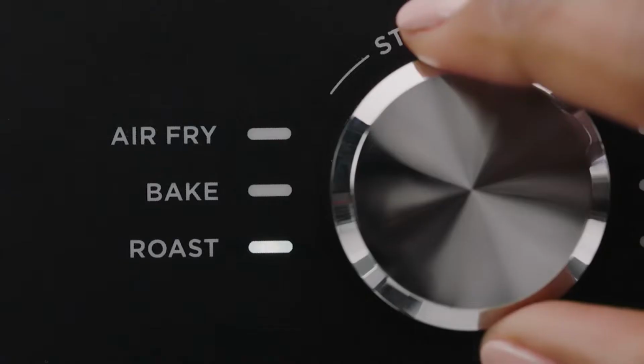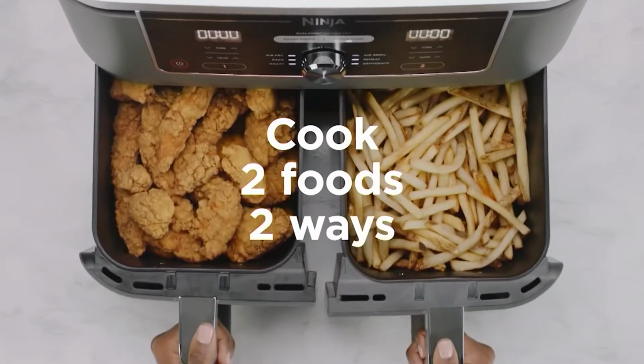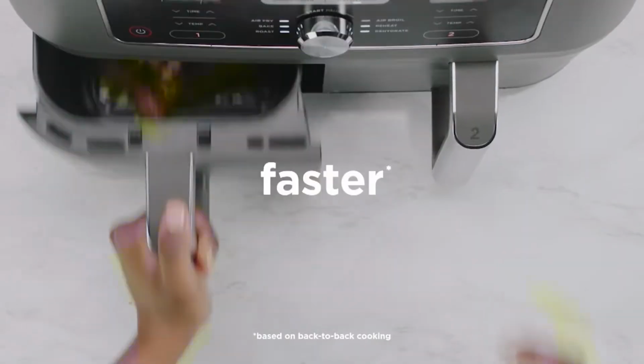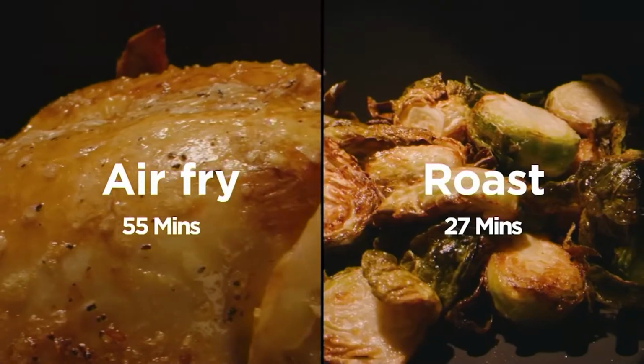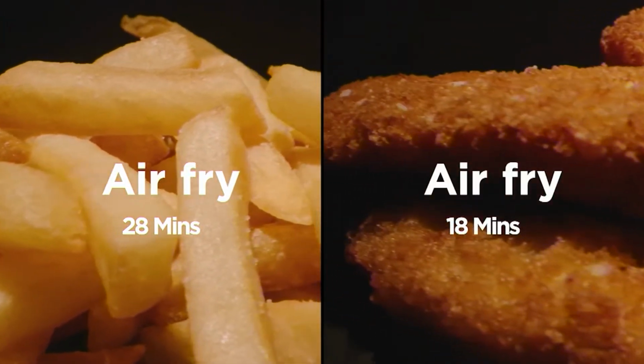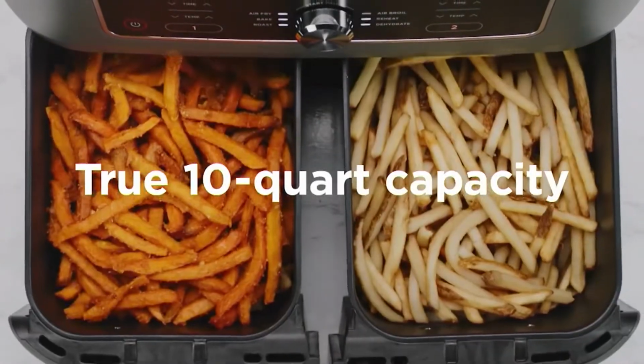Great. Let's talk about some of the top features. Would you narrate for us? Yes, so here you're seeing that 10 quart capacity, cook 2 foods 2 ways. We're giving you that extra large size so you can fit bigger amounts. And remember, you're cooking 2 things. You can air fry and roast, air fry and air fry, or even air fry and bake, but everything's getting to the table nice and hot at the same time.